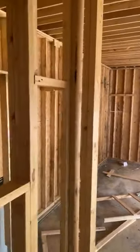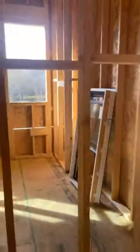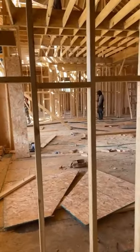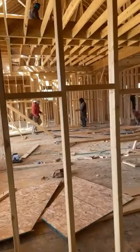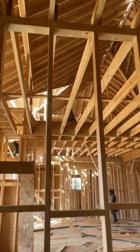We want to make sure that we got a chance to come see the windows while we're still putting things in. The sliding doors will go in later. We're trying not to get in the way. If you can hear me, we're just doing a quick walkthrough, trying to stay out of their direct area since they're doing some additional things to the roofing at this time.